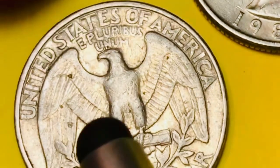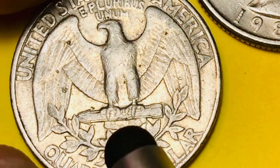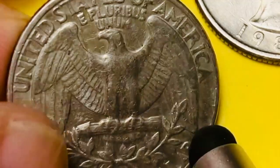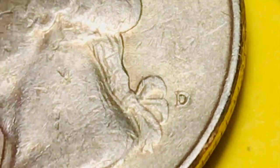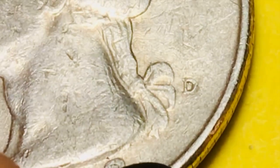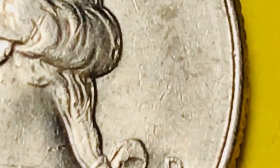What's on the back of these coins? Well, we know it says United States of America, E Pluribus Unum, has the eagle holding the arrows. There's an olive branch down below, and it says quarter dollar. These coins were engraved by John Flanagan, and you can find John Flanagan's initials right down here. If your coin is not totally worn out, they would be right down here on the truncation of the neck.